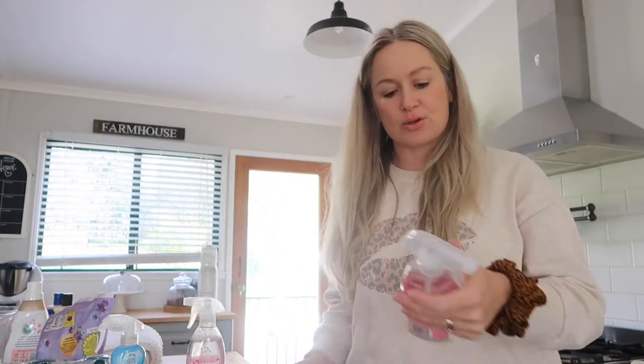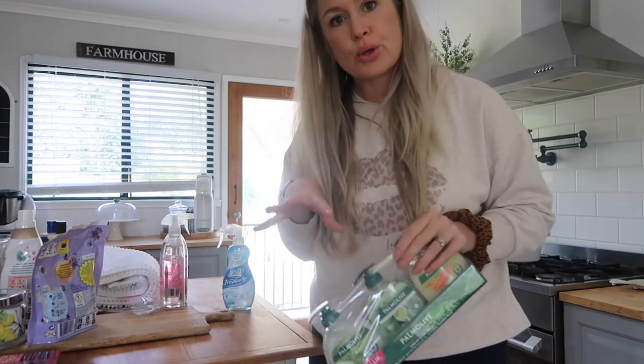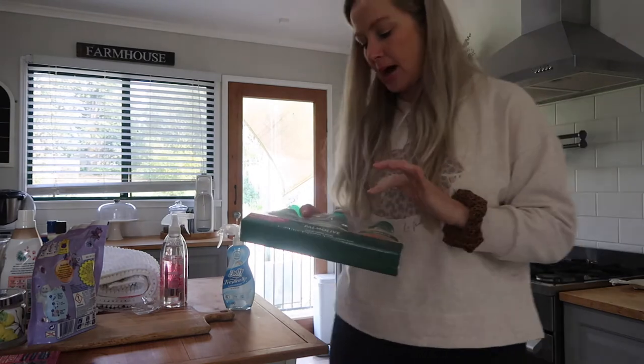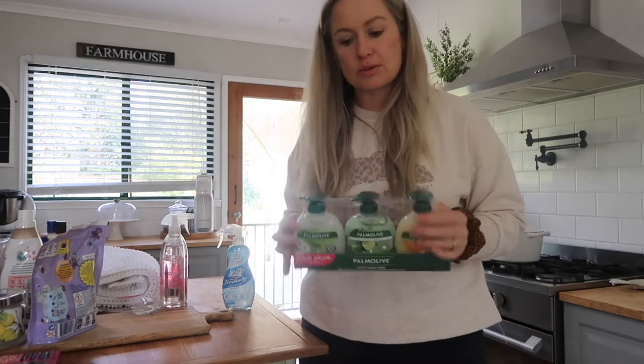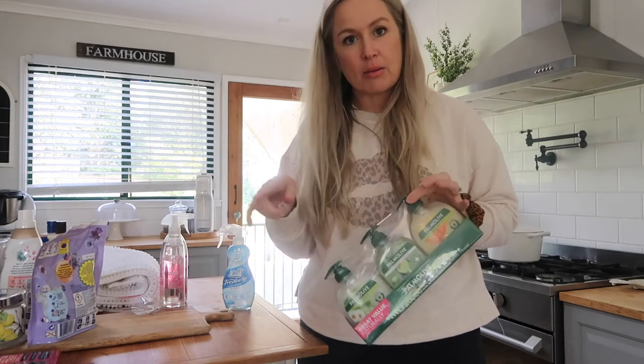It's really going strong, that dishwasher. I just got a 3-pack of hand soaps. I was going to get some refills, but this was really good value. I think it was $3 for $5. And then I can pop them around the house.